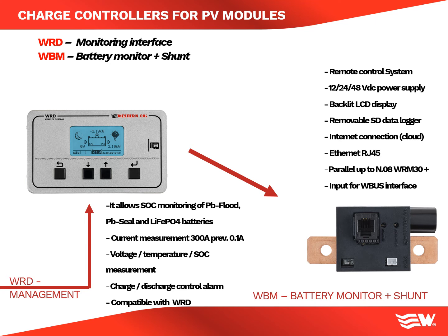From the VRD, you can make all the setup settings for each single VRM20 or VRM30 controller connected with the VBM battery monitor. Through the VBM, it is possible to manage contacts related to the state of charge of the battery for the smart activation of loads. The removable memory card on the front panel stores the data of the logger.